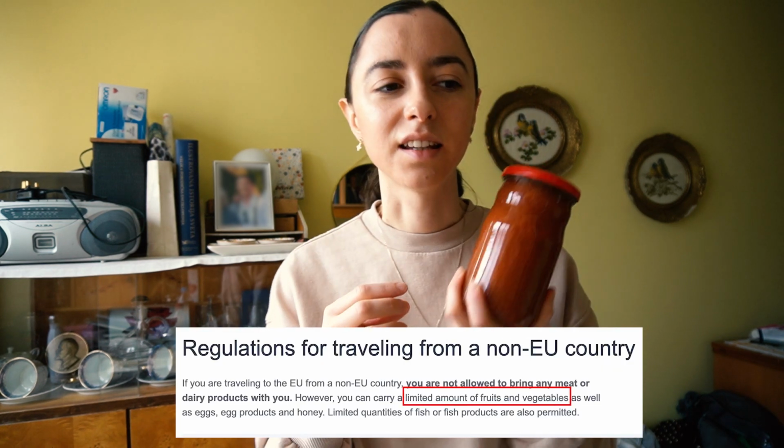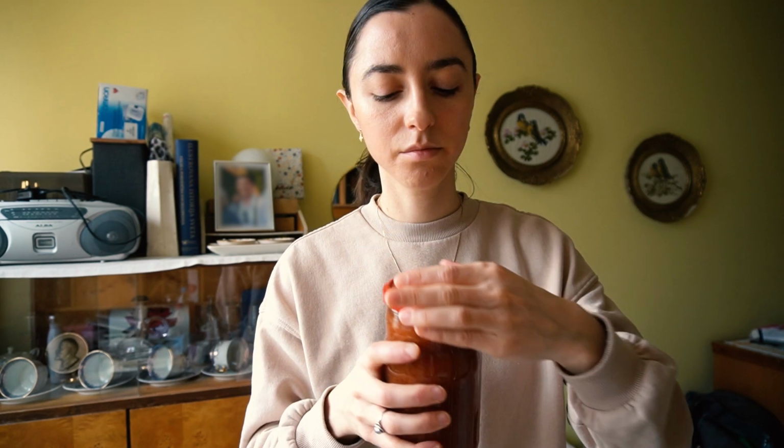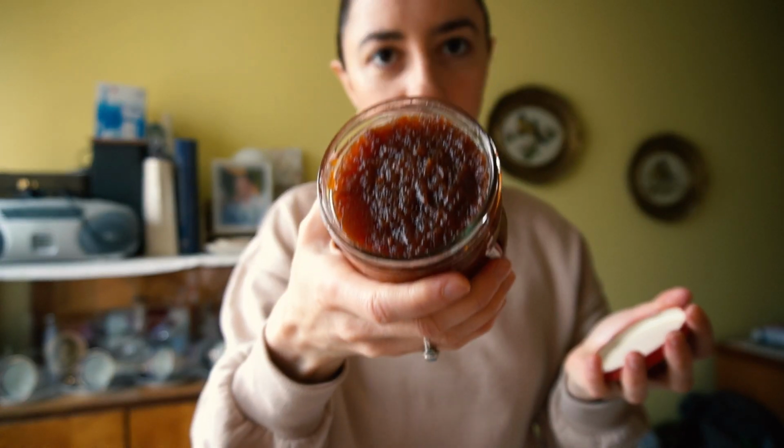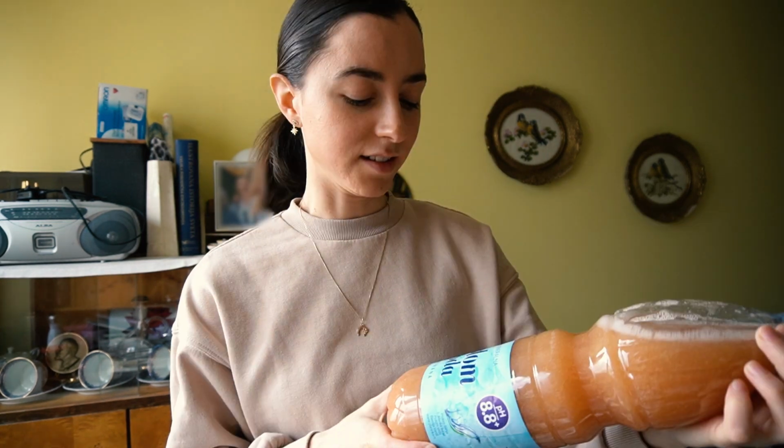I think quince is actually quite sour, but the sugar with the sour, it's like something special. It's actually the first time I've tried this, and I'm into it. I'm into the texture as well. I'm not going to open it because it's already really tight. Oh, I am going to open it.